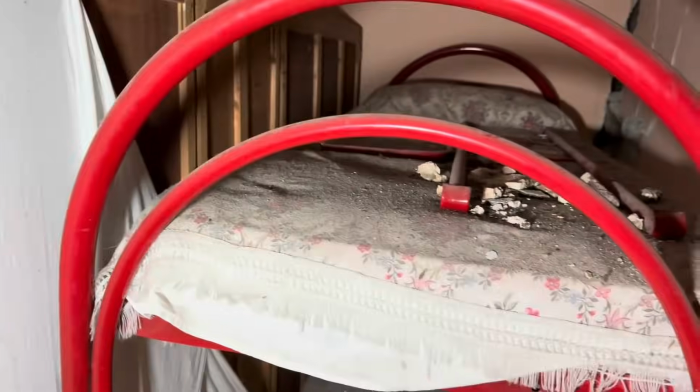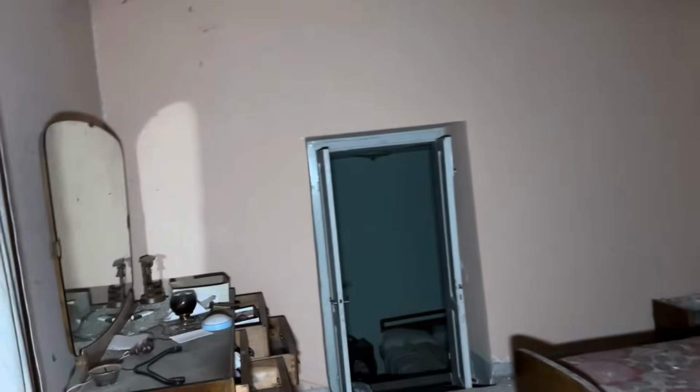I wonder why they've got bunk beds hidden behind a wardrobe. That's very odd. Anyway, maybe they wanted some privacy but had too many kids and had to hide them away up there. Anyway, let's keep going on to the next.